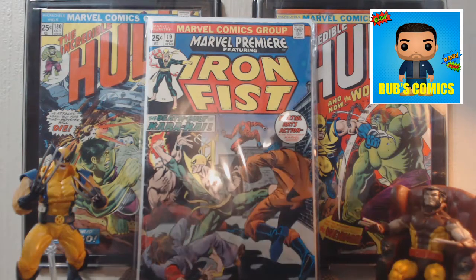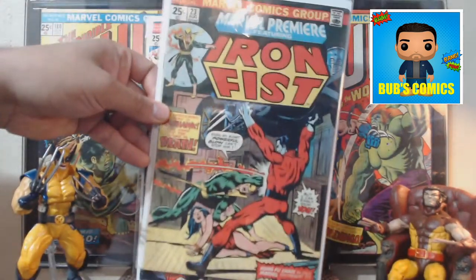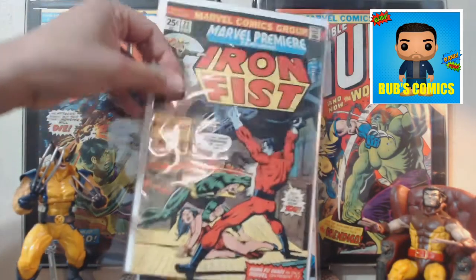I've got Marvel Premiere featuring Iron Fist number 23. This is the first appearance of Khan.